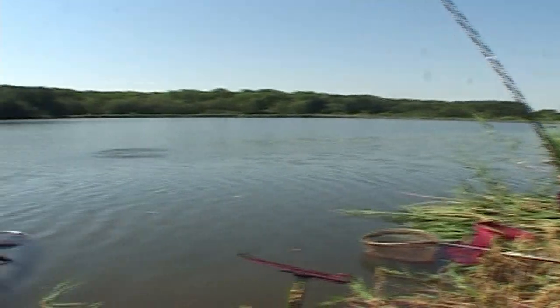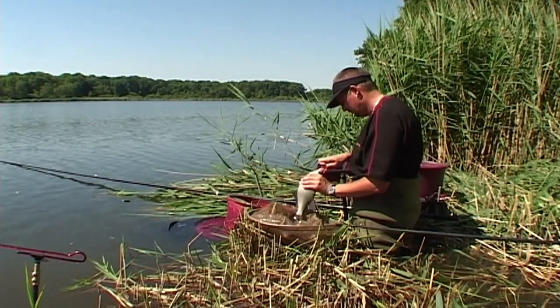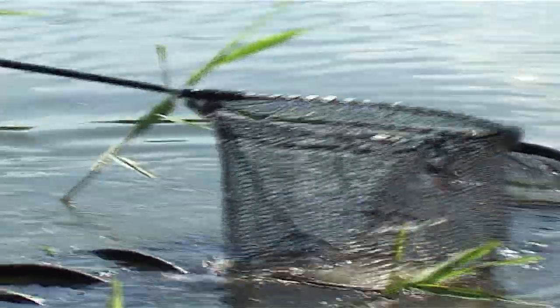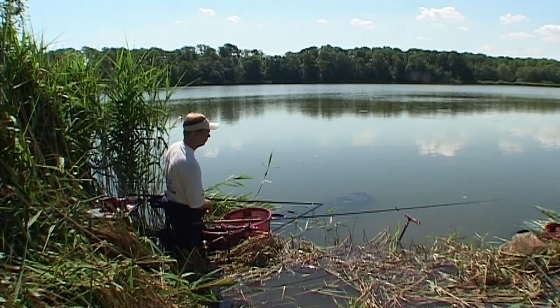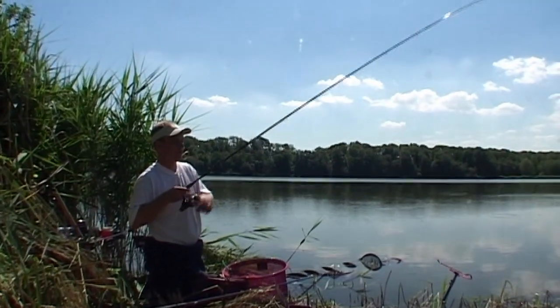To begin with, they both catch roach, but gradually they start catching small-sized bream too. Now, the bigger bream have arrived.